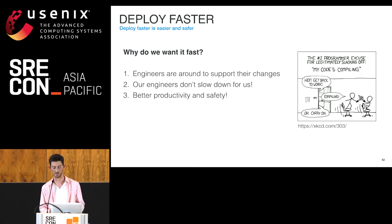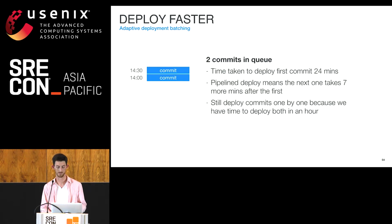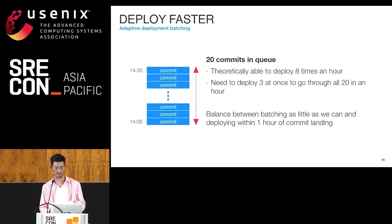So let's talk about our two mechanisms for going fast, really fast. So here's an ideal scenario. We have one commit in queue, and we can easily just deploy all the commits. Here's another ideal scenario. We have two commits in queue. Again, we can easily deploy them one at a time. What if we say have 20 commits in the queue? Theoretically, we could deploy about 8 times in an hour. We need to batch 3 at once to go through all 20. So if we balance between batching as little as we can and deploying with 1 hour landing, we can get things out in a reasonable amount of time with a reasonable amount of safety.